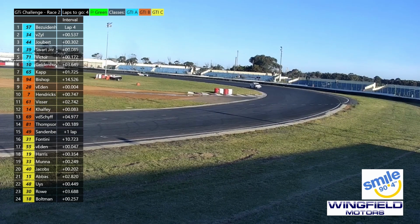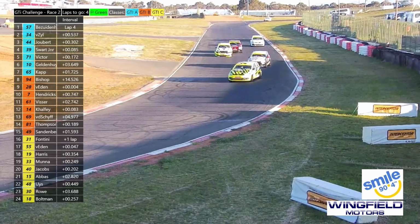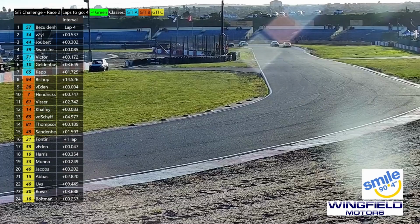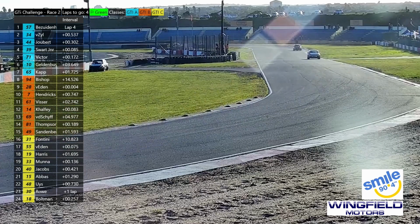That's Clinton Bezuidenhout that's sitting out there in P1. Dylan Joubert would love to get back to the front because he was there for a while, and he's lost out now to Clinton Bezuidenhout, and he has lost out there to Swart, and he is now right in the hands of that other group of cars that's making its way through turn 4, saddle sweep.